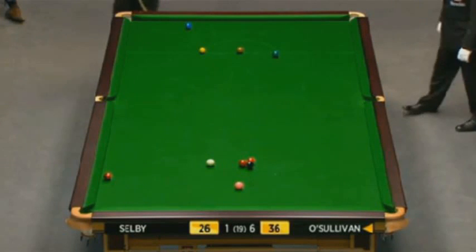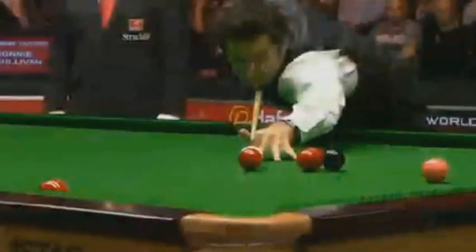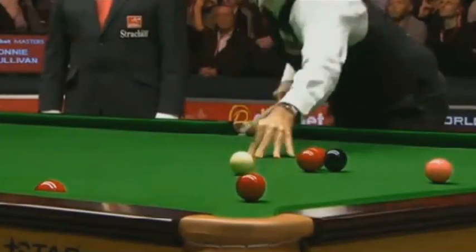The way he played that shot there, he raised the butt of the cue because he was so close. He was frightened to get in the push shot, so he hit down on it to make sure that didn't happen.